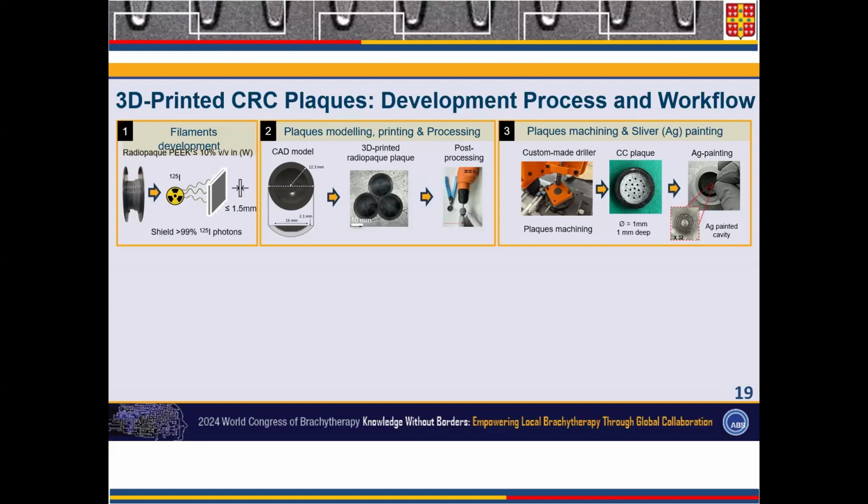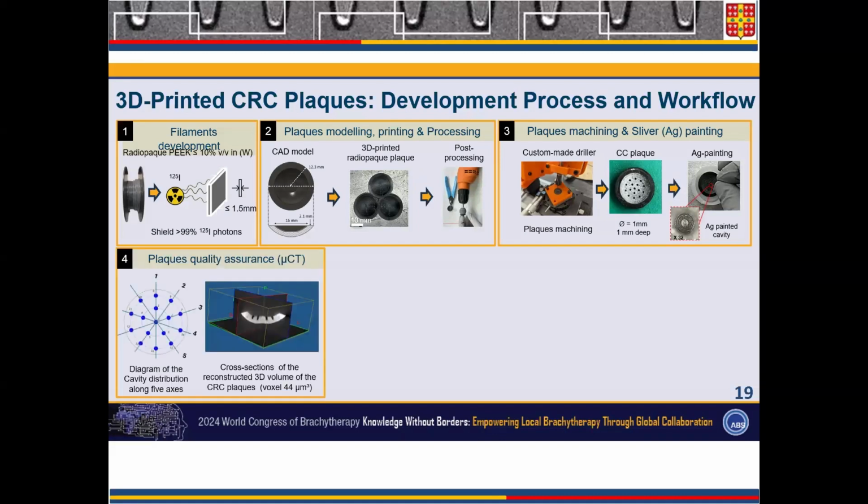And why was it important? That's because the regulatory approvals for the medical physics workflow require drilling a certain number of holes and placing the radiation at certain places. But personalization is an important aspect of what we do, because we can decide what activity we place in which one of these little holes. So this is one of the aspects of the personalized plaques that we have developed.